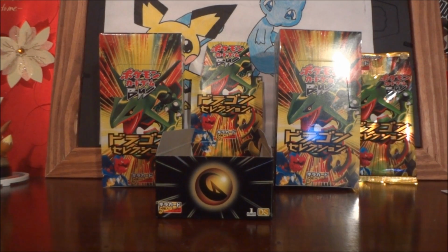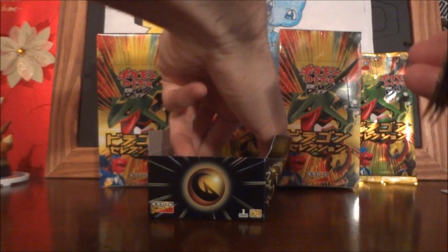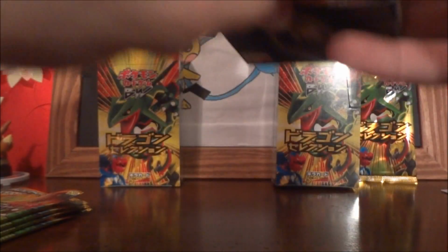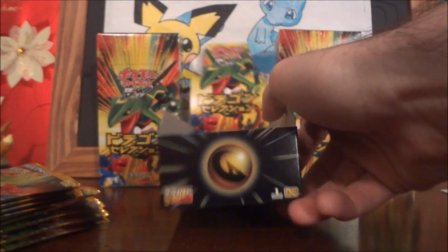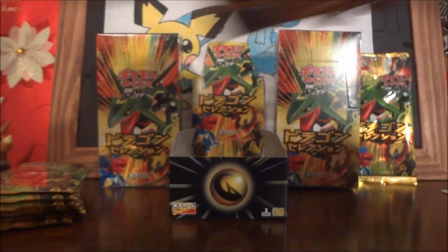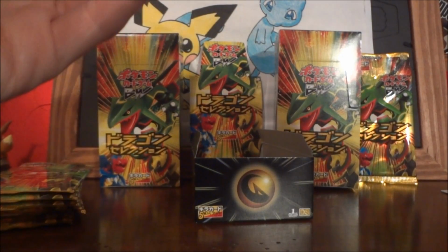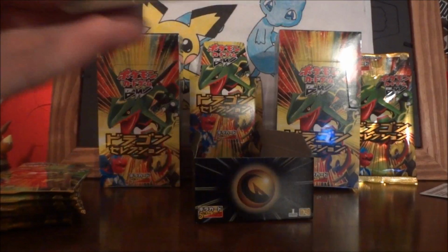So, how many have I opened so far? 2, 3, 4, 6. Oh, and actually, never mind. I forgot. I completely forgot. There's only 15. Six. Wow. I'm such an idiot. So I will only open this last one. This will be my last pack for this one. I forgot that in this, there's only 15 packs, not 20. And my bad, I'm sure people have already commented before allowing the video to finish. But I made a mistake, and there's only 15 packs.